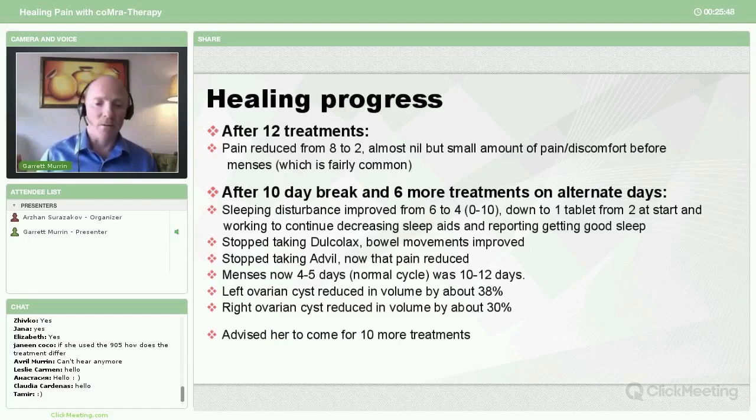And now her cycle is down to a regular cycle from 10 to 12 days to about 4 to 5 days. Not only that, the ultrasound reports have reported that she's had a reduction in the cyst size on both sides. So 38% on the left and on the right, about 30% reduction. They're taking a break right now, and they'll commence with another course of 10 treatments and see from there.